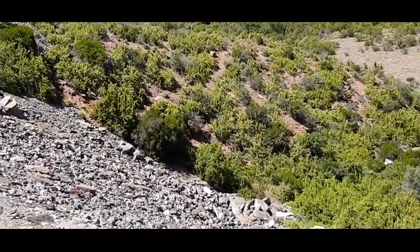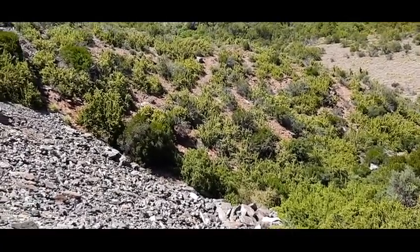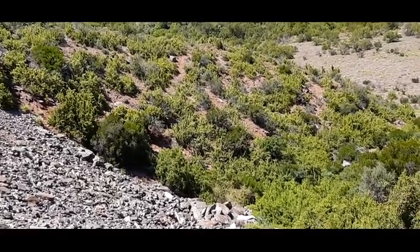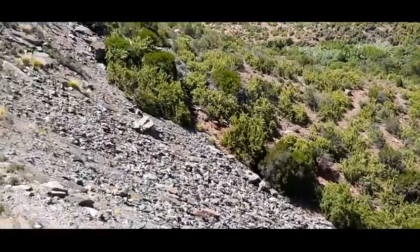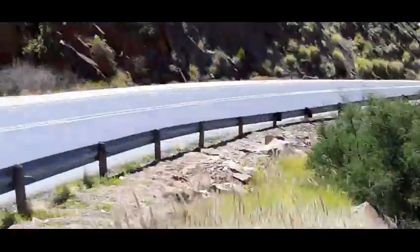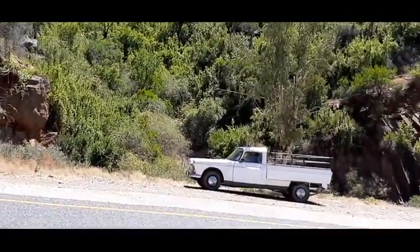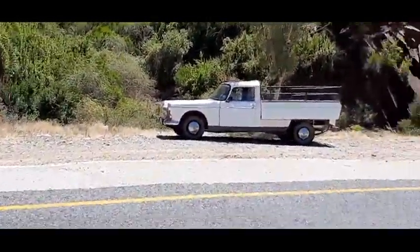So ever since that time, the parts of the truck are still lying there. That's the trailer's parts, the outside of the trailer, lying down there. Okay, let's go on with this story here.